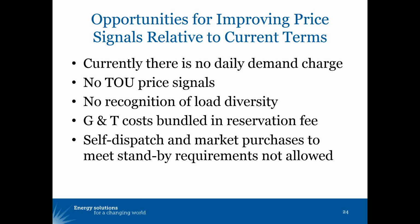Load diversity assumptions are a common problem in standby rates around the U.S. as the population of CHP units gets larger and their performance as a population can be shown to be very good. Pressure, I think, will increase to fix this, but it can be fixed now with better attention to the load diversity benefits of CHP units across the system. In some states, the generation and transmission cost is bundled in the reservation fee, which is just a practice we think should be improved to improve transparency. Some states with no retail competition do allow larger customers to buy through the normal tariff to purchase market-based power either from the utility or from a seller chosen by the customer. And I think this is, again, looking to find options for customers to manage their situation. So we can go to the next slide.